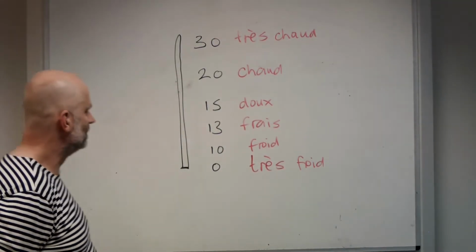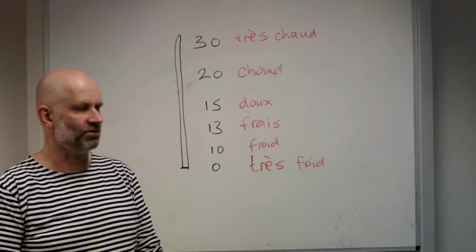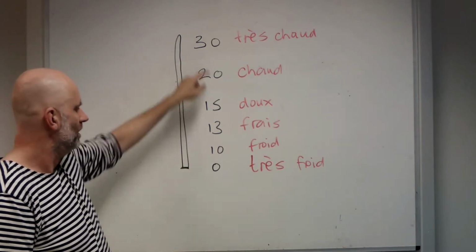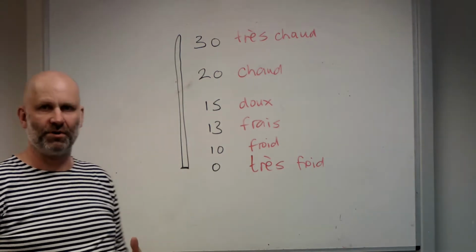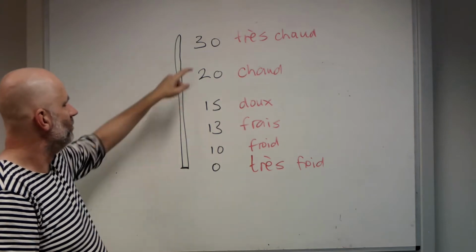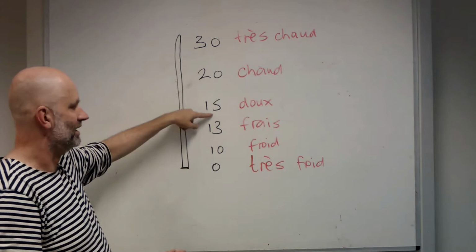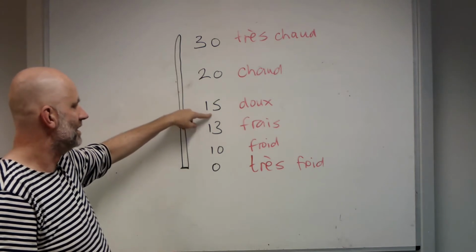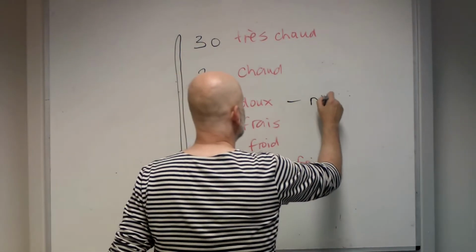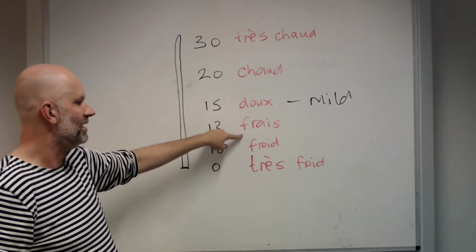Okay, so this is supposed to be a thermometer. Sorry, I didn't have time to do my research on what a thermometer actually looks like. But you've got the extremes here between très chaud and très froid, and some other expressions in between. So moving down, we've got très chaud, then we've got chaud at 20 degrees, or 20 degrés. 15 degrés, that would be doux, that's like mild. And then we've got 13 degrés, that would be frais.